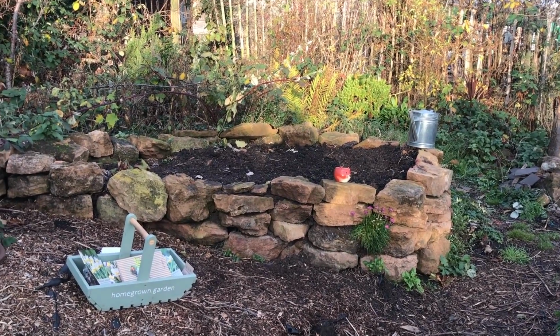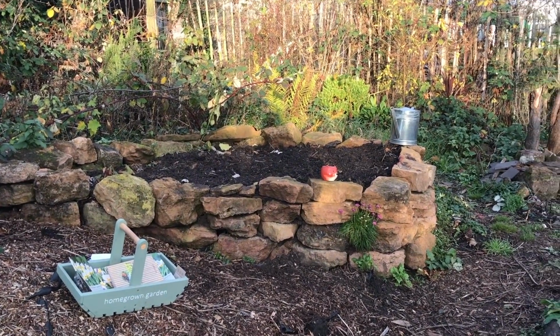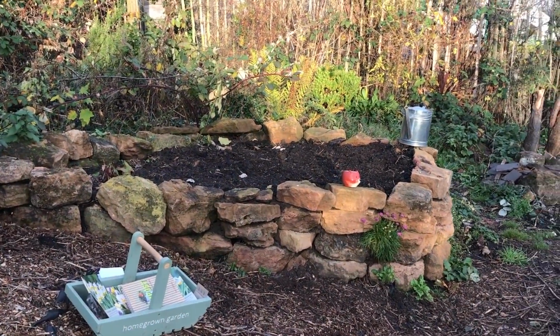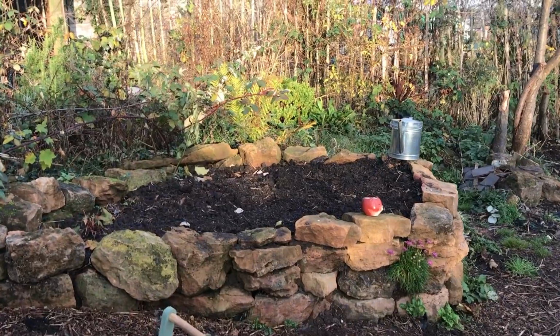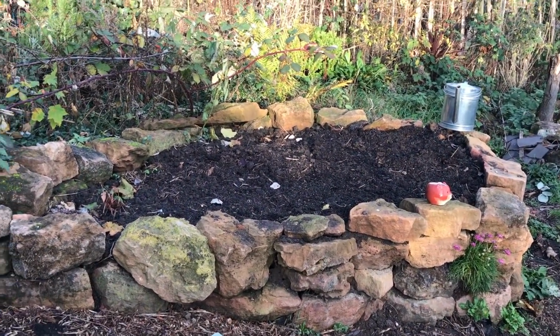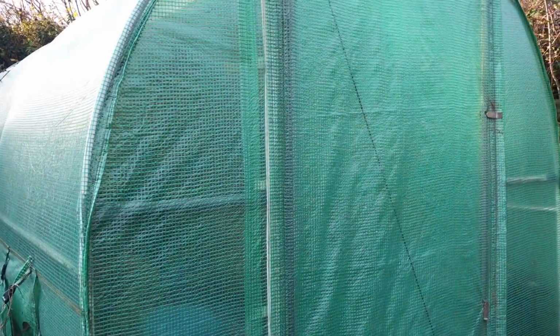So my raised bed, that's actually got lots of tulips in there now, and the dahlias are out, so that's pretty much ready for spring now. I just need to top it with some manure I think, and yeah, that's all done there. Which takes us to the polytunnel.